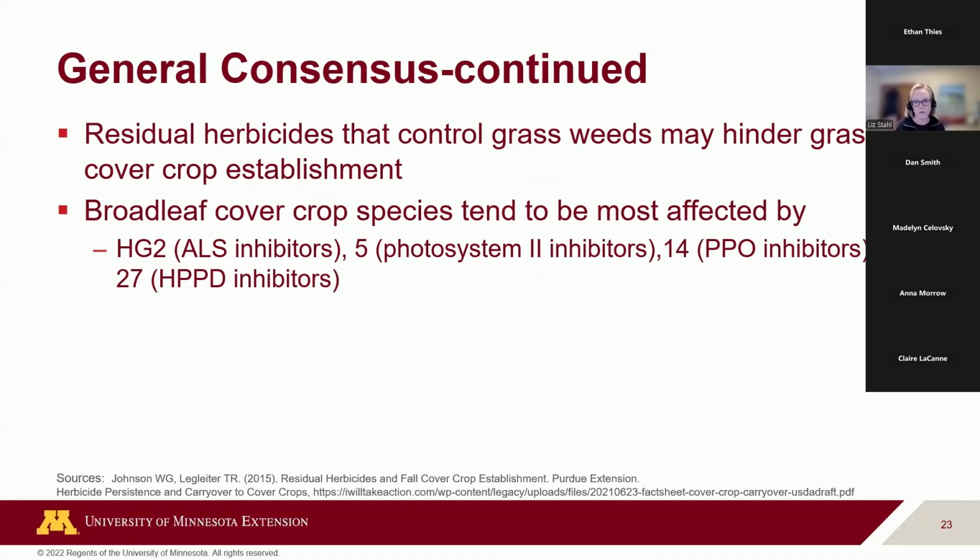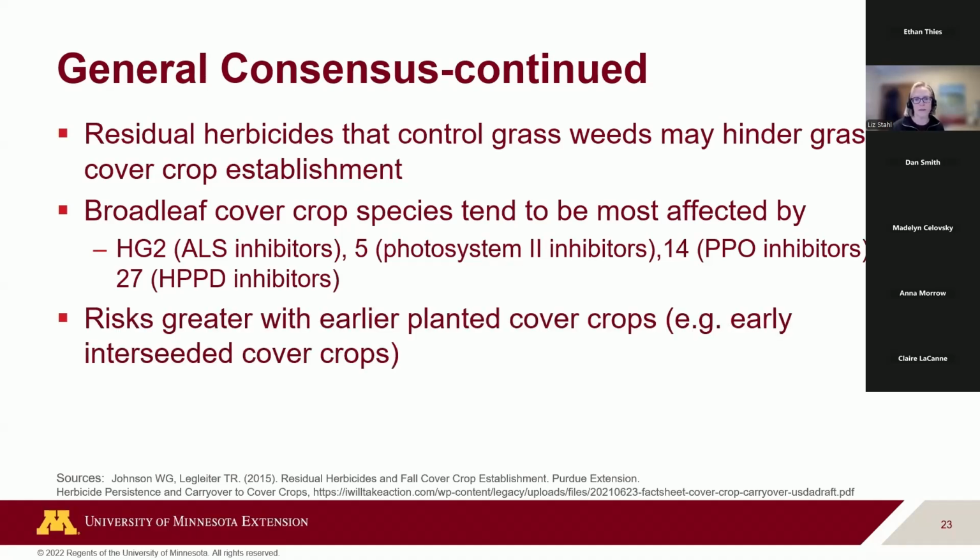And here's some of the broadleaf cover crop species. They tended to be most affected by our group 2 herbicides. So that would again be Pursuit, First Rate, for example. Our group 5s, those would be like atrazine. Group 14s, that would be like Flexstar. Group 27s, that would be like Callisto, Lotus, and so forth.